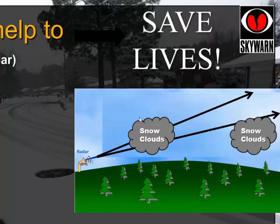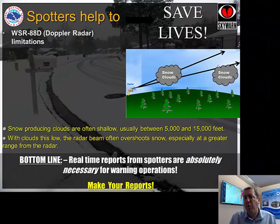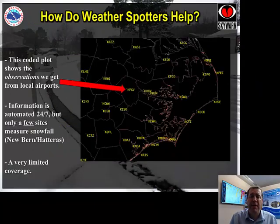Now, let's say these snow clouds are a little bit farther away. This storm over here, the very lowest angle on the radar may only see the middle or top of the clouds. We call this overshooting the storm itself. And we may not have the full picture of what's going on. So the bottom line is we need your reports. Despite our technology, there are some gaps in them.